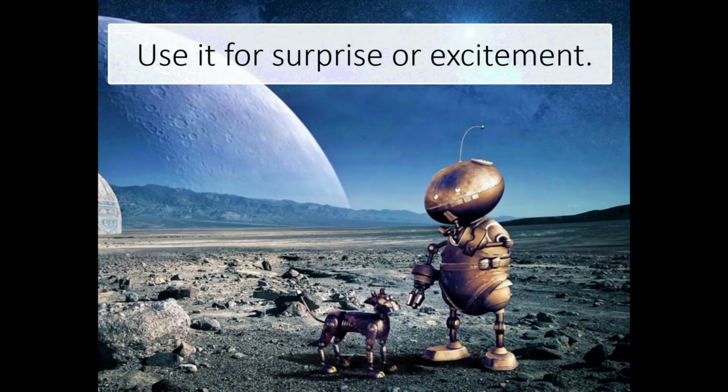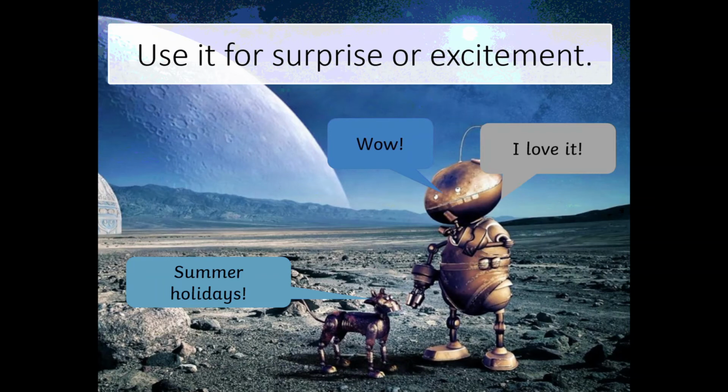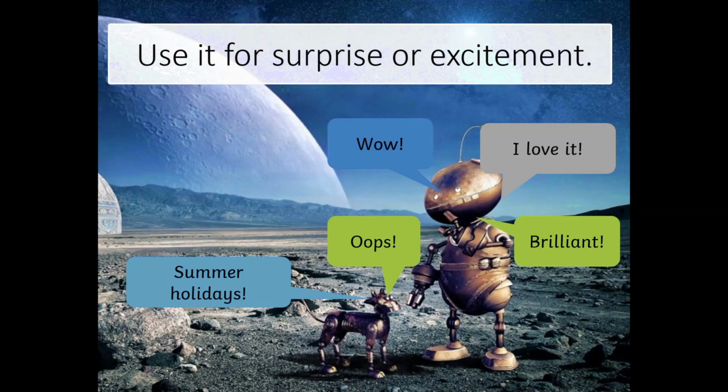You can use it for surprise or excitement. Now, to be honest, year one, a lot of the time you use it this way. Wow! And that's something I use a lot when I see your amazing work. I love it! Summer holidays! Brilliant! Oops! I wonder what the robot dog's done that he needs to say oops.